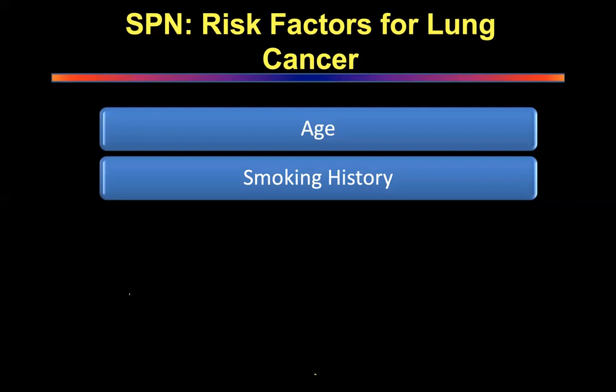Smoking history, we all understand very clearly. It is directly correlated with primary lung cancer.